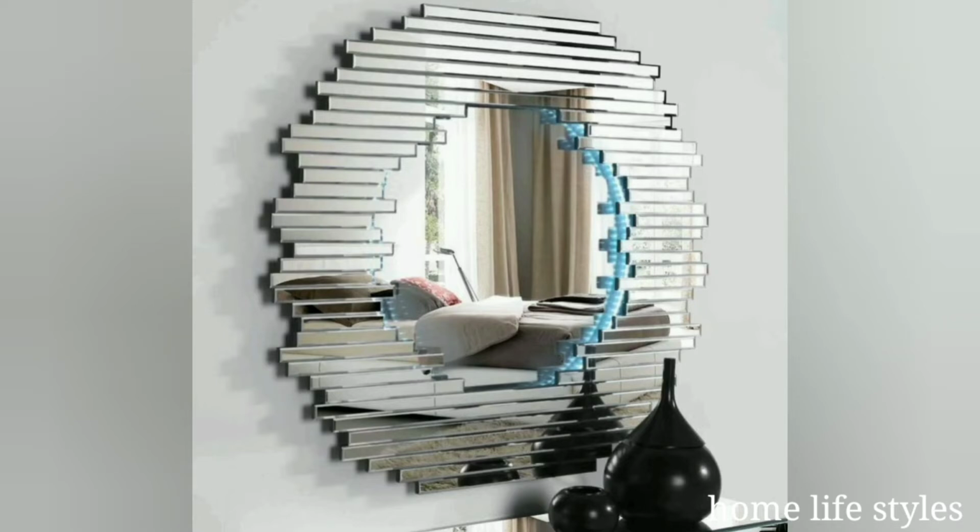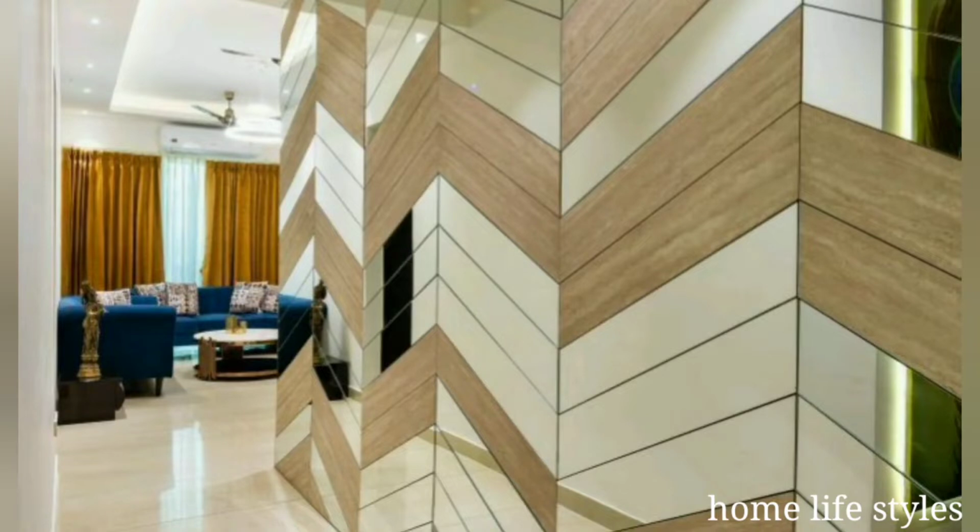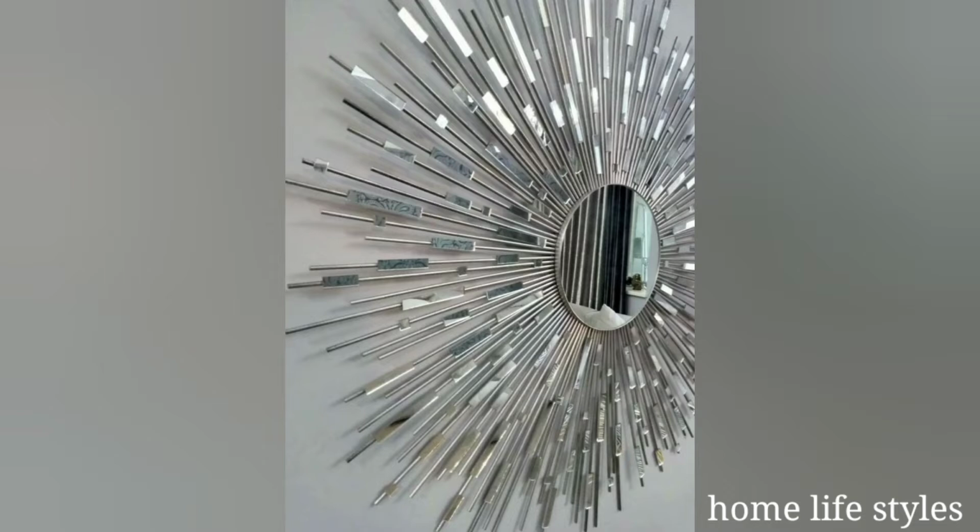Mirrors are a wonderfully versatile design feature, adding instant glamour and interest, while maximizing light and boosting the sense of space. We look at fabulous ways to use mirrors successfully to make your home feel brighter and bigger.